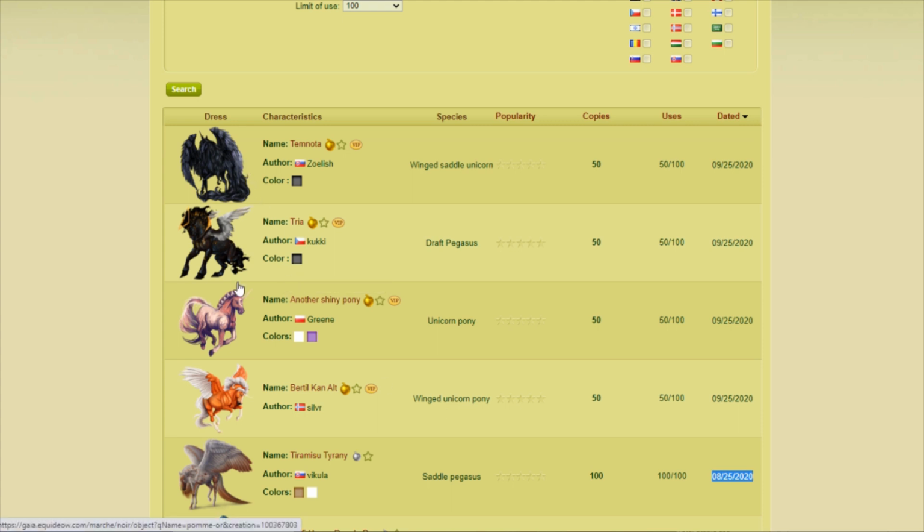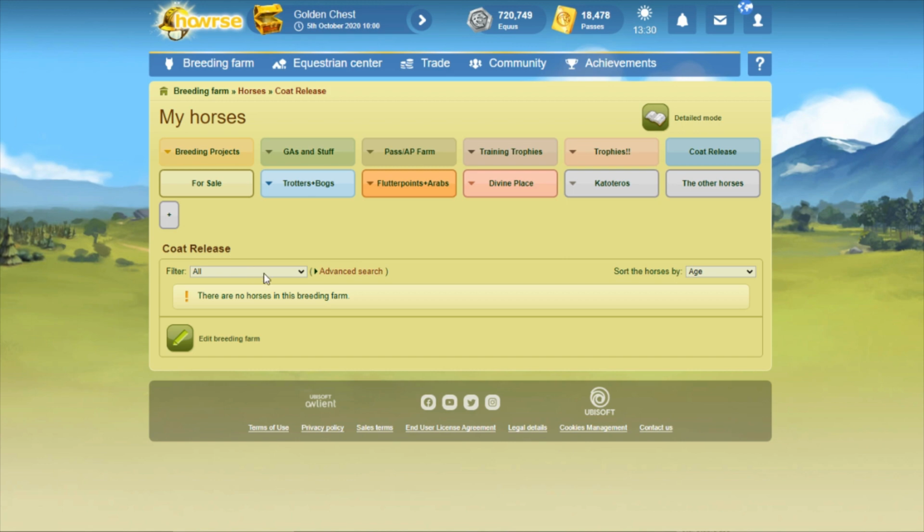I do like all of the coats this month. Yeah, I think I'm going to get all of them this month. So that's not too bad. There's 4 coats available. So I'm going to go over to, we're back on international. You can see which server I'm on up here. I usually put up a separate coat farm for my coat release horses that I can put them in. It's just easier for me to do it that way.